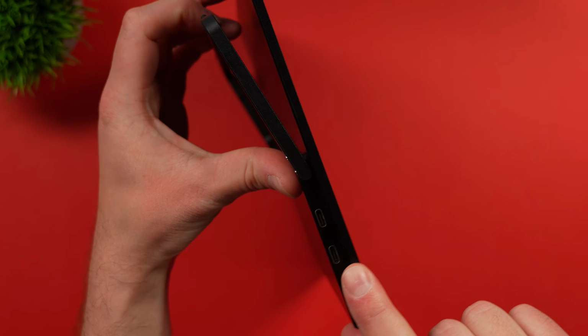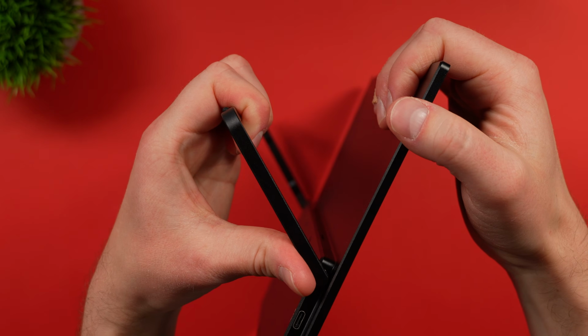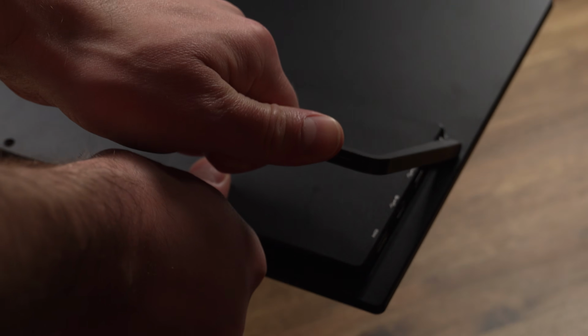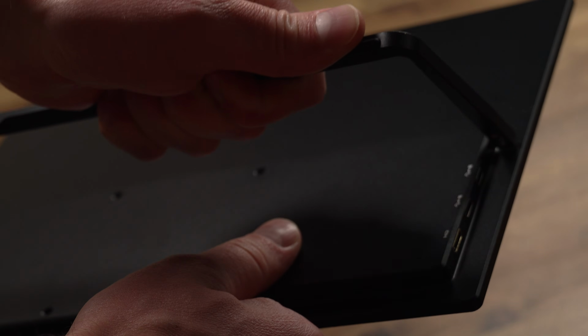Now let's talk about my favorite and least favorite part of the physical design, and that's the stand. It's a full metal kickstand, kind of like you see on the Microsoft Surface. It's stable, robust, and it has a full 180-degree range of motion. This is something that won't collapse on you. However, the stand is incredibly stiff. I feel like I'm going to bend the screen every single time I try to use this.